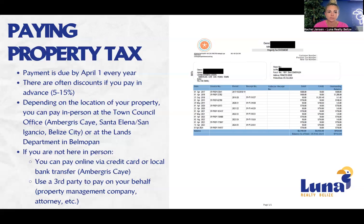You can also use a third party to pay on your behalf. This is what a lot of people do if they're not physically here in person. So they'll have their property management company pay for them. They'll get an attorney to pay for them. Some real estate companies do it. We do not do that service necessarily, but I do want to mention that you're primarily going to be seeing property management companies and attorneys who are doing that service, or closing companies. They tend to have that as part of the service as well.